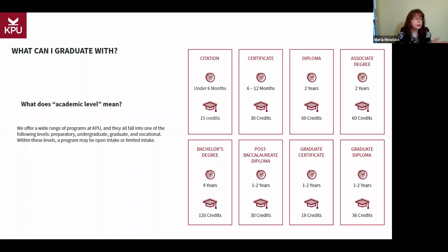So what can you graduate with at KPU? Basically, you can graduate from a citation into a bachelor's degree. So 15 credits into 120 credits. That is how many different certifications a student can achieve at KPU.